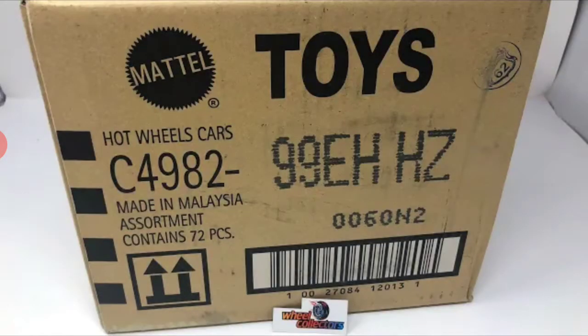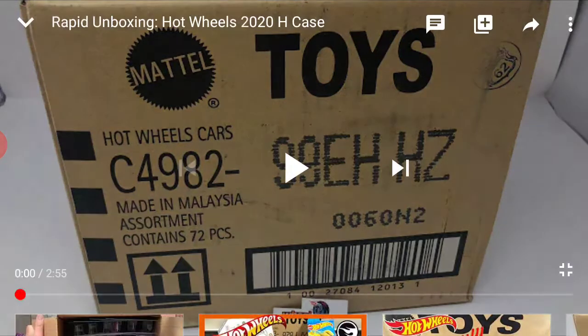Feels like I'm a little late because I think I missed some cases back. Anyway, I can't wait to see which cars of my interest come in this case. And also, if you have not already, check out the Lamley Group's channel because his Hot Wheels unboxing videos are amazing. So I have nothing else to say. Let's get to it.